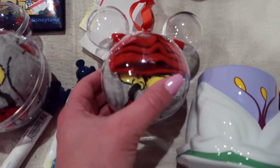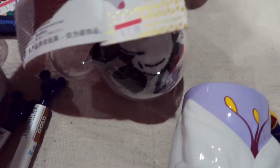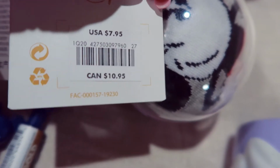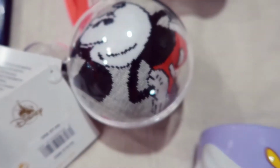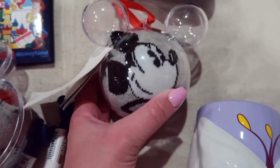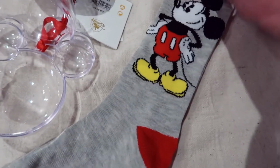And these are little socks. These are leftover from Christmas. Marked down to $2.98. Originally $7.95. So this ended up being $1.67. So $1.67 for these. Okay, so these are the socks for $1.67.